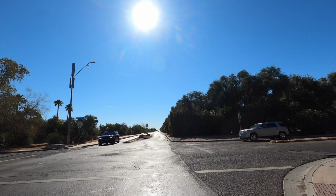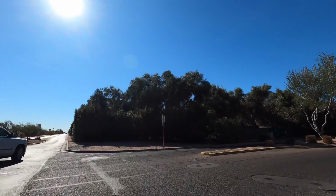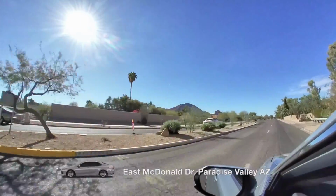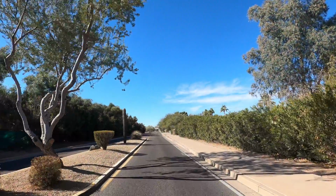Hello! Today we're heading over to one of the most iconic landmarks in the Phoenix area. That's right, Camelback Mountain. We're going to head down East McDonald, and just up on the left there, you can see the hump of that camel.